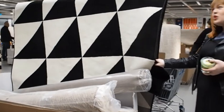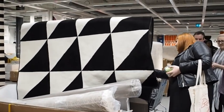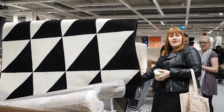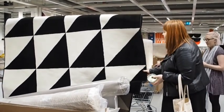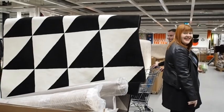How much floor space have you got? Look at it. It's beautiful. That's the whole flat covered. It's the size of your entire flat. Yeah, you just have to cut it out and turn it into an actual flat.